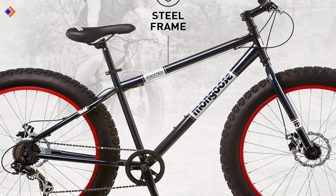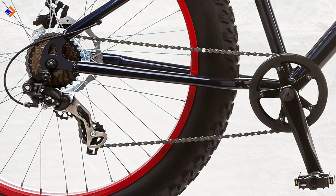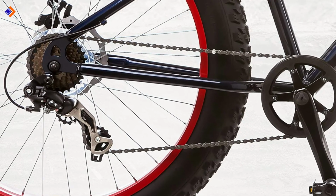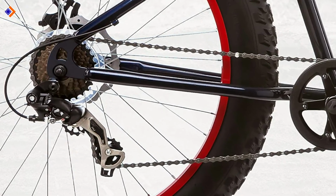The Mongoose Dolomite Fat Tire Bike comes with a steel frame construction. It's therefore strong and durable, serving you through several seasons in difficult environments. Moreover, the bike operates on disc brakes and does stop instantly. This is exactly what gives you the confidence to keep going on and on. Furthermore, there is a 7-speed gear set which is only common in very high-end mountain bikes. So, you are going to change the gears between the 7 shifters.